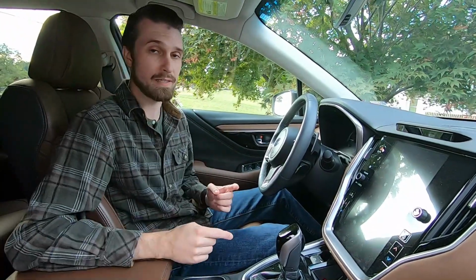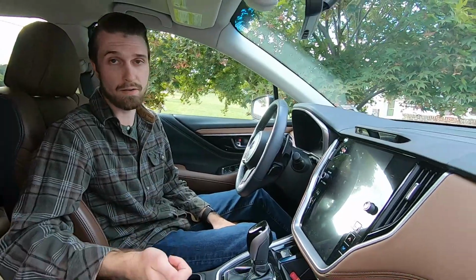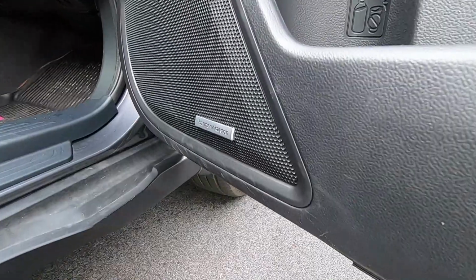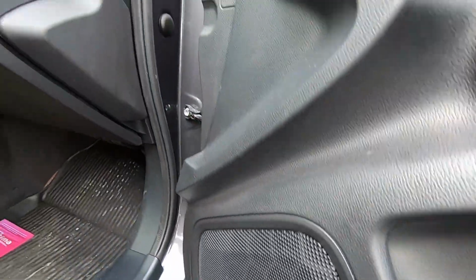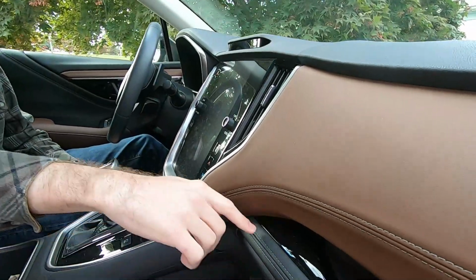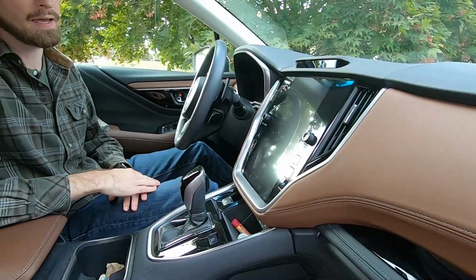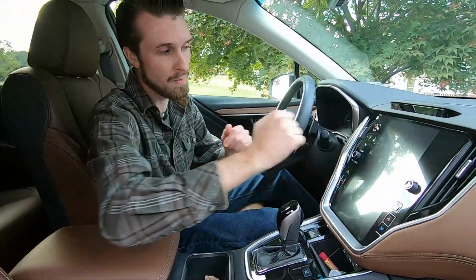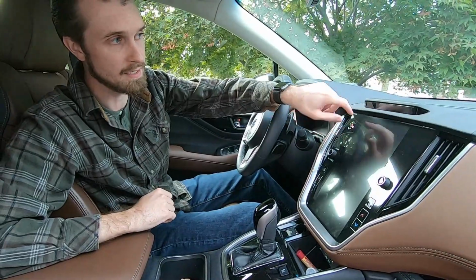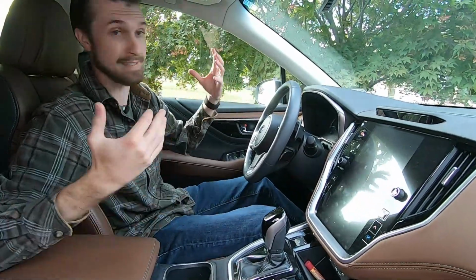Another big difference between the two is you get the upgraded Harman Kardon sound system in here. On the Wilderness, you do not have the option to upgrade that, interestingly enough. Additionally, you have more piano black through here on the doors, as well as this little pocket area on the passenger side. Like I mentioned before, you have the same infotainment screen, but here is the driver recognition. It's like a little sensor that will read your face, essentially.